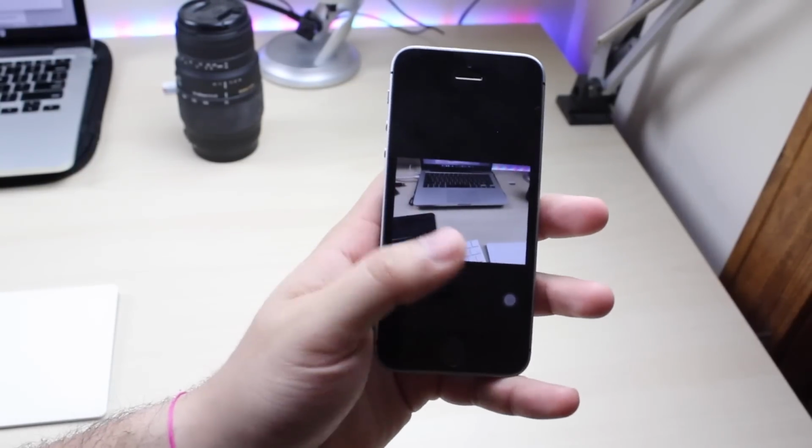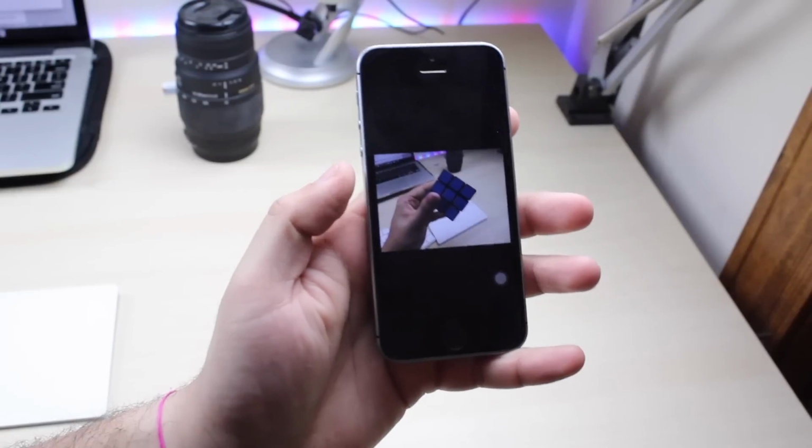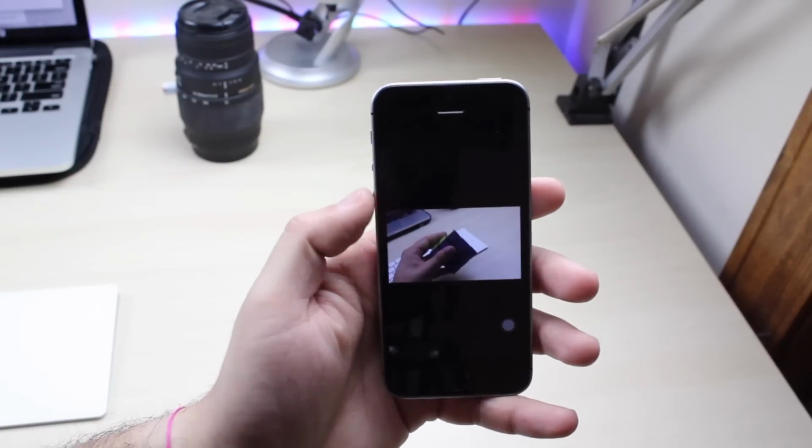All right, so here are some photos I just took now, which you can't really tell over the camera, but it's still a superior camera. It's still super awesome. It's gorgeous, beautiful. I would marry it, honestly. Like I said, you can't really tell from the photos, and even the videos are pretty solid as well.